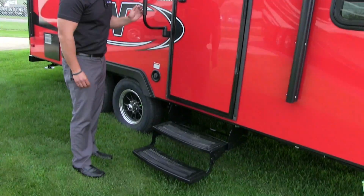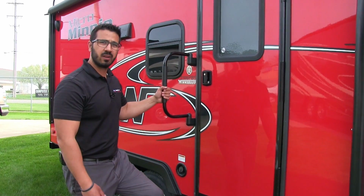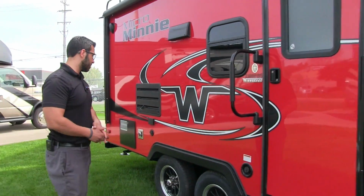Two steps to get into this RV. You'll see the first one is nice and low, and you also have the easy foldable grab handle right here, so that way from the first step all the way into the coach you have good control so you don't slip and fall and hurt yourself.